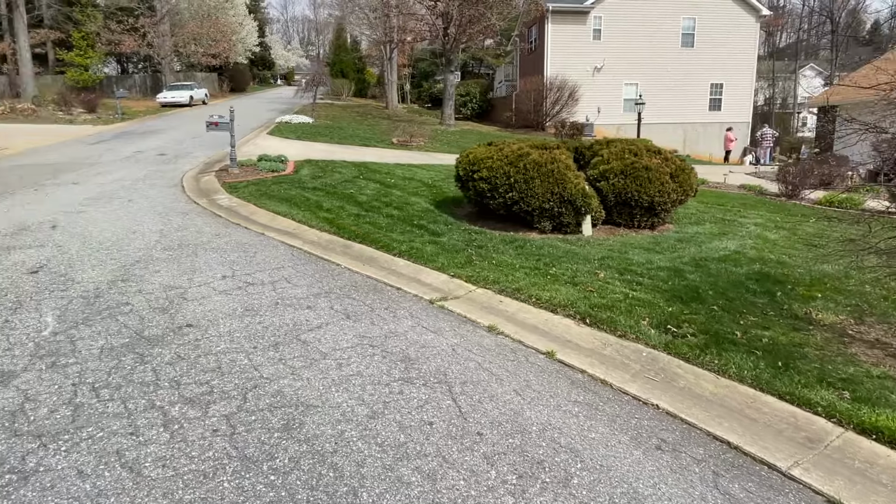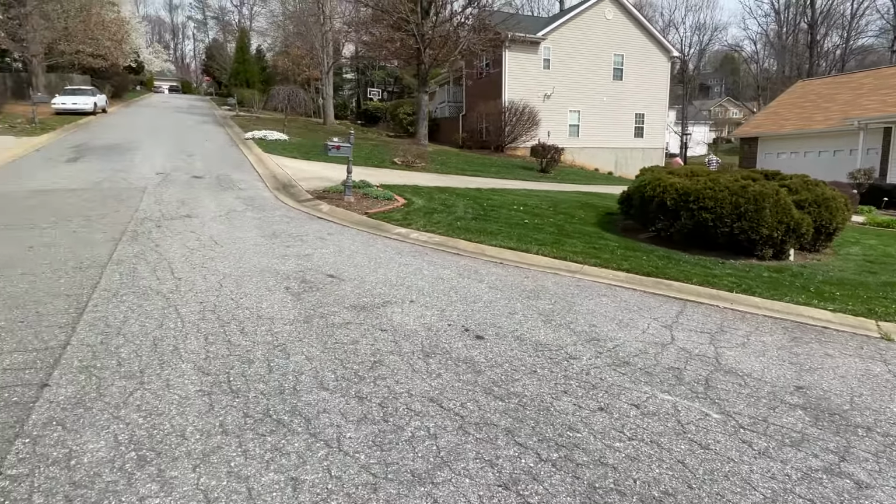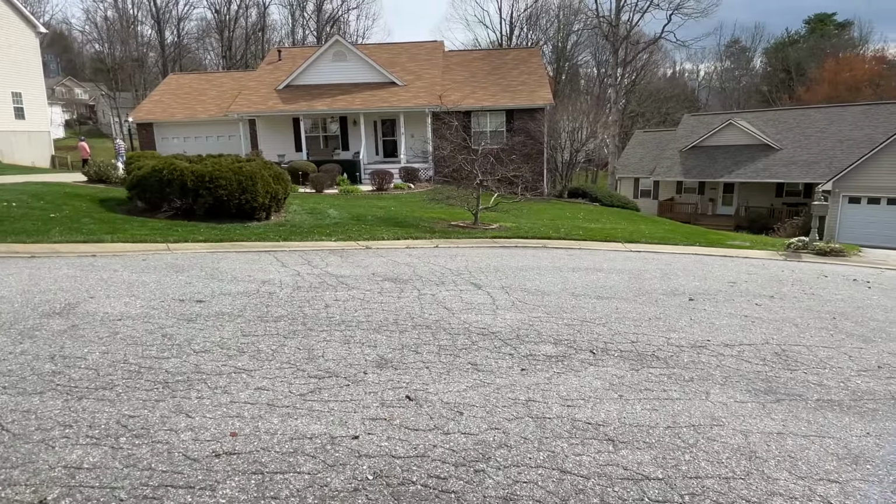I gotta say, this is the second full year using this seed. Best seed I've ever used. It's the Black Beauty from our sod field.